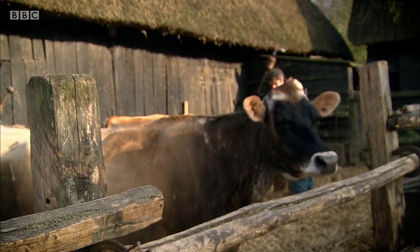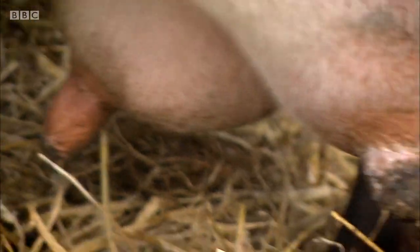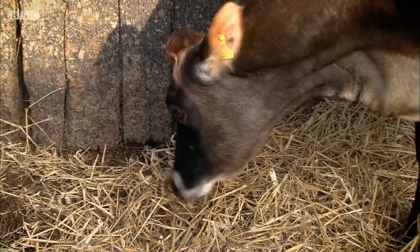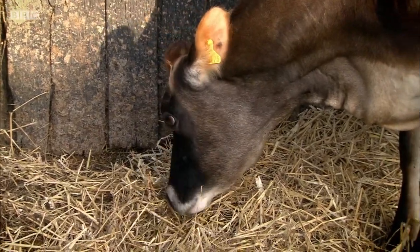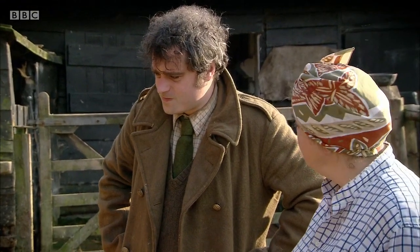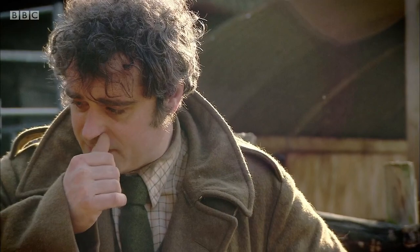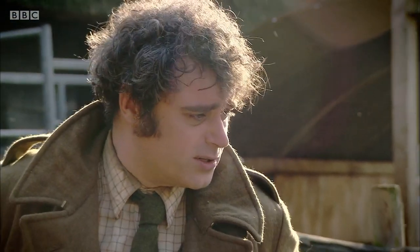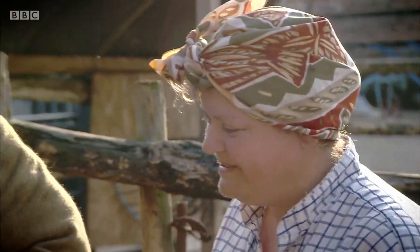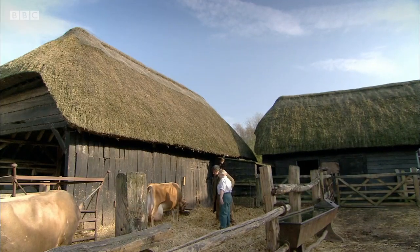Despite the best modern medical care, Sarah's injury will not heal. The only option is to keep her comfortable and wait for her calf to be born. Obviously, she's going to have to be culled because we can't use her for milking anymore. Yeah. But I suppose it's a fact of life. It is. If you've got livestock, you've got dead stock, haven't you? It's a very true saying, that one. Very, very true. But a nice big baby in there somewhere.